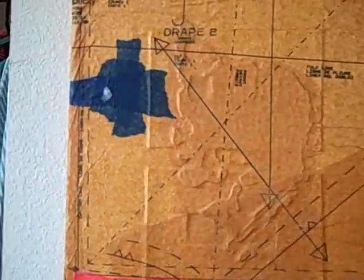I love the texture on this piece right here. It's got such beautiful texture. And it's not even from Textureville. No, it's not from Textureville.